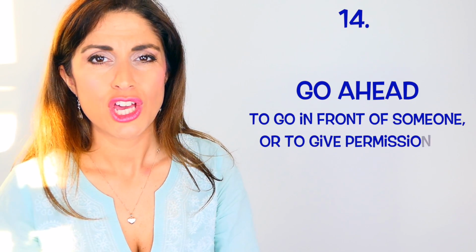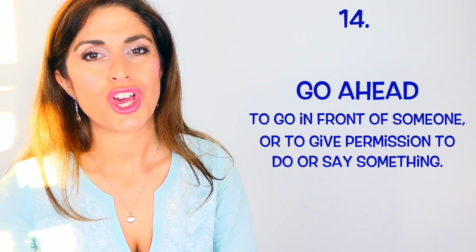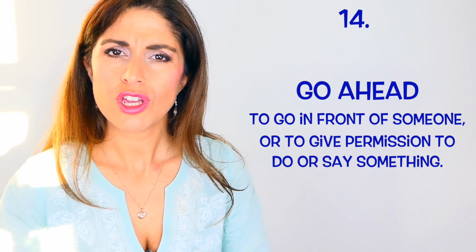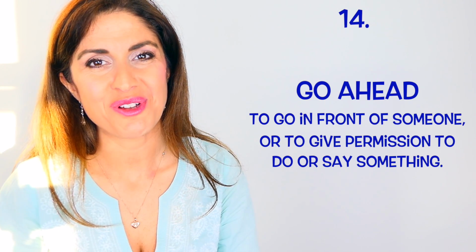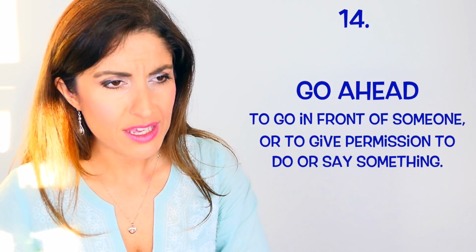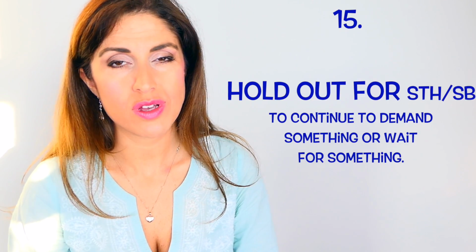Number 14, go ahead. In this case, you would be allowing someone to go in front of you. If you're in a queue or waiting for the bus, you might say to the nice old lady, go ahead, just to be polite, so they don't have to wait around standing too long. It could also be about giving someone permission, maybe, to speak. Sorry, what did you want to say? Go ahead.